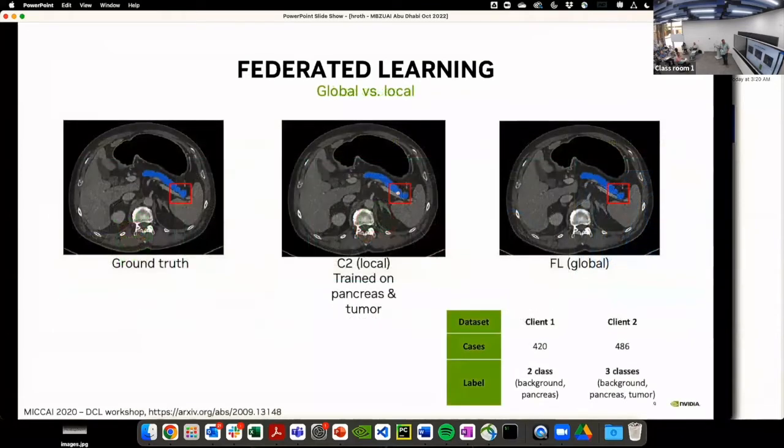So I always like showing this example from the Taiwan and Japan data, where the interesting thing is that one client has only healthy cases. So you have images with background and pancreas annotated, while the other client only has cases that actually have tumors in the pancreas. So you have 3 classes, basically background, pancreas, and tumor.